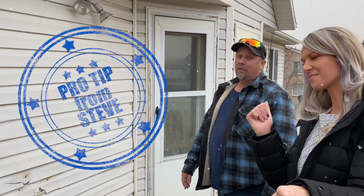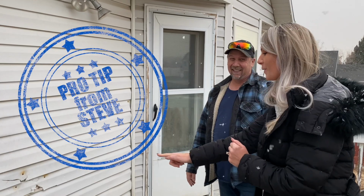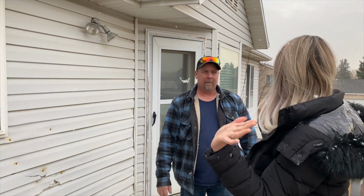Pro tip from Steve. 500 degrees will definitely melt vinyl. Don't do this! So we're going to be re-siding this whole back side.